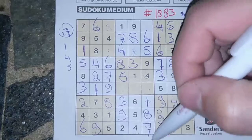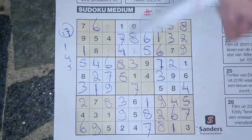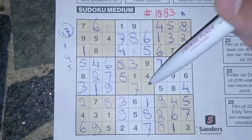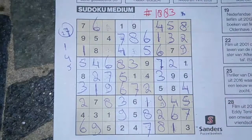7 in this column, 7 in that column. So in the middle column, the only place for the 7 should be here. 2 boxes left in this big square for the numbers 2 and 6. We see here 6, no 6 there. 6 should be here, and the 2 goes there.